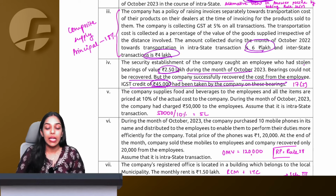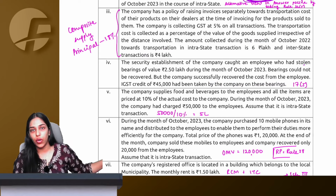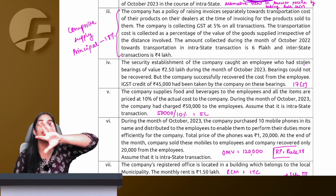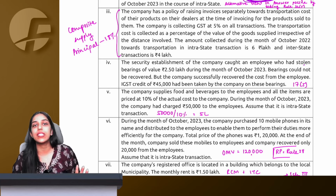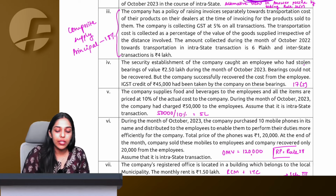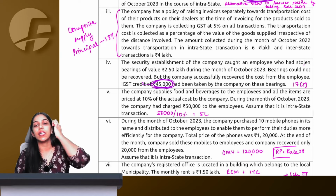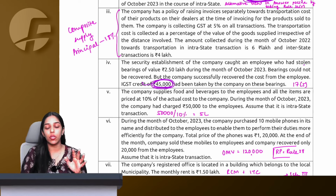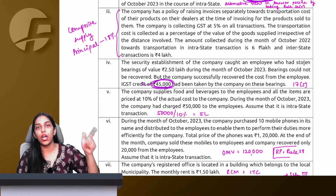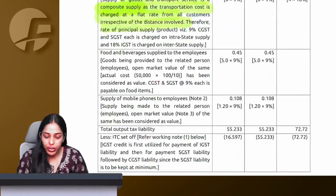ITC is blocked only. Let us say my warehouse caught a fire and all the goods were destroyed. Even though later I received some insurance compensation, that is a separate story. For these destroyed goods, you have to reverse ITC. Similarly here, an employee stole some goods from the company on which ITC of 45,000 was taken. Now this 45,000 ITC you have to reverse. Even though you recover the cost from the employee later on, that's a separate story. When the goods are lost, stolen, written off, given as free sample, disposed of, whatever it is, you have to reverse this credit of 45,000.